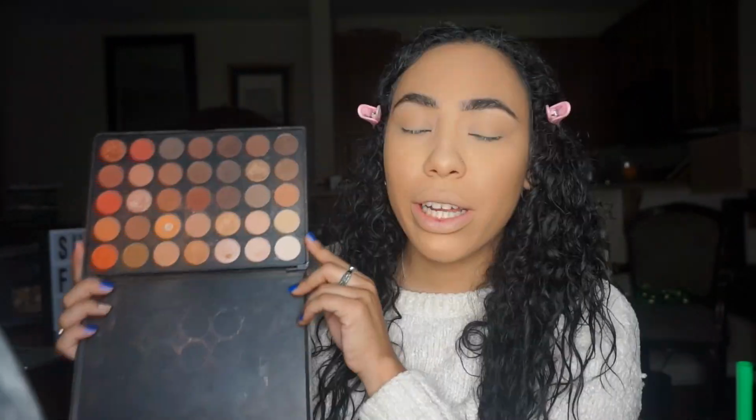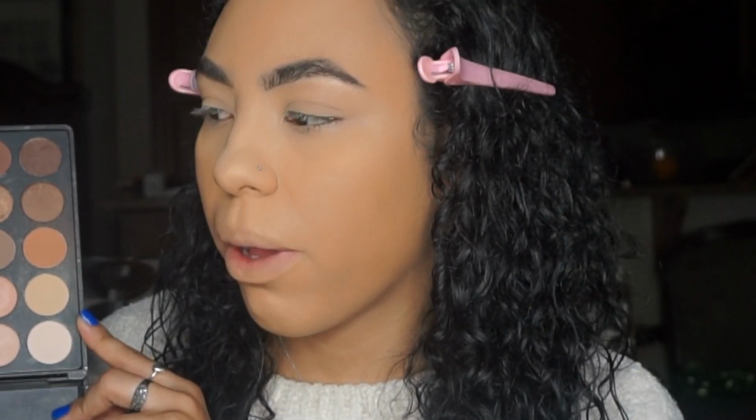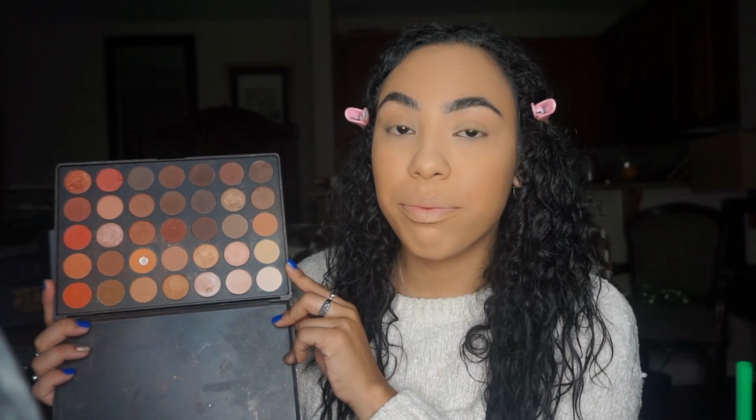palette. I am not a big YouTuber, I'm not a super known makeup artist, so I'm not affiliated with Morphe, so this is 100% my own opinion. Take it from somebody who's not getting paid for it. This is a good palette, so I highly recommend it. You're getting 35 shadows, which is why they call it the 350 palette. Wow. It's just a really, really good palette, guys, so I highly recommend it. I love Anastasia palettes too.